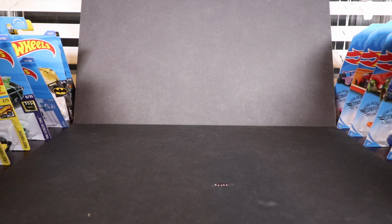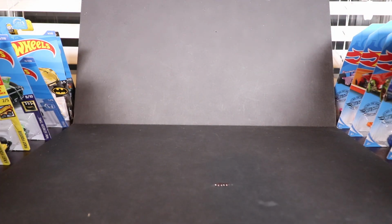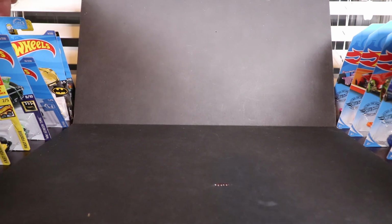I've got some more cars for us. This is going to be some recolors between collector numbers 1 and 100. So, let's get started.